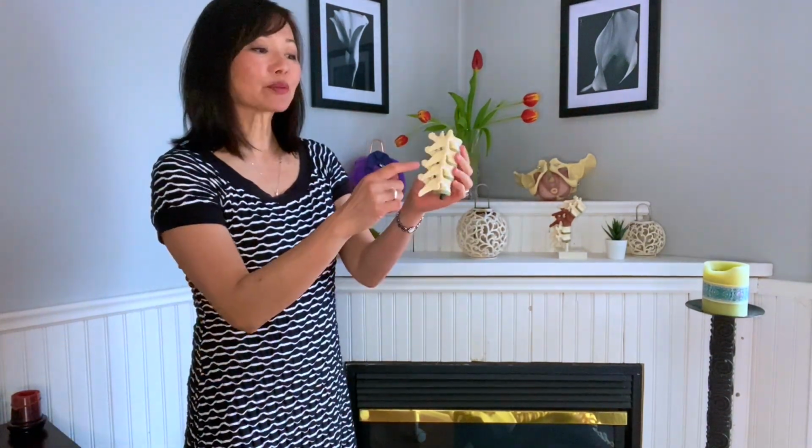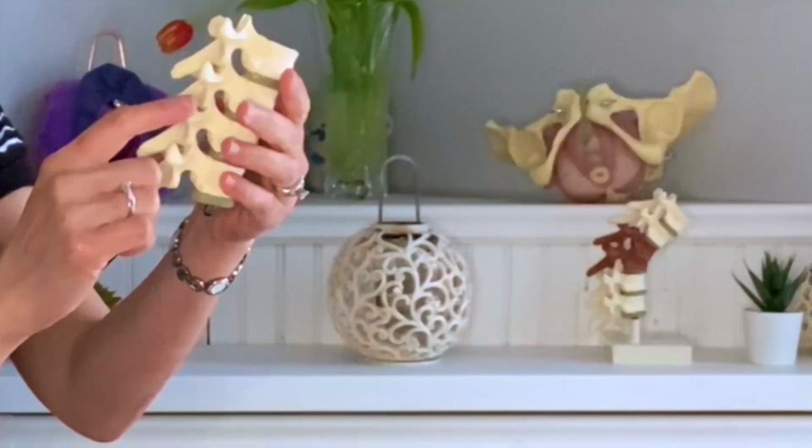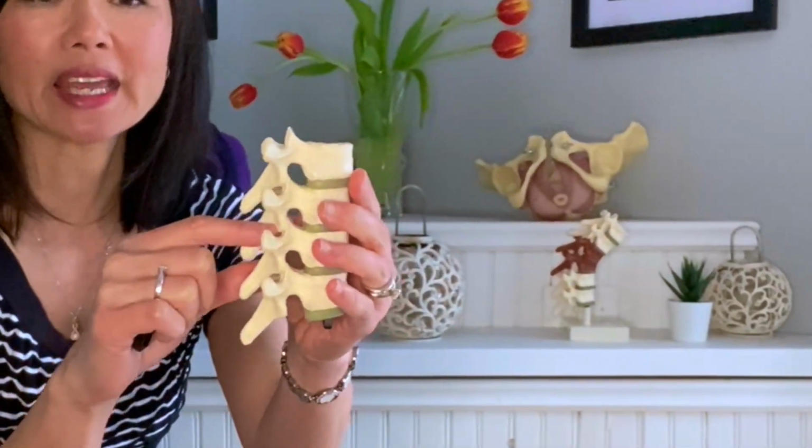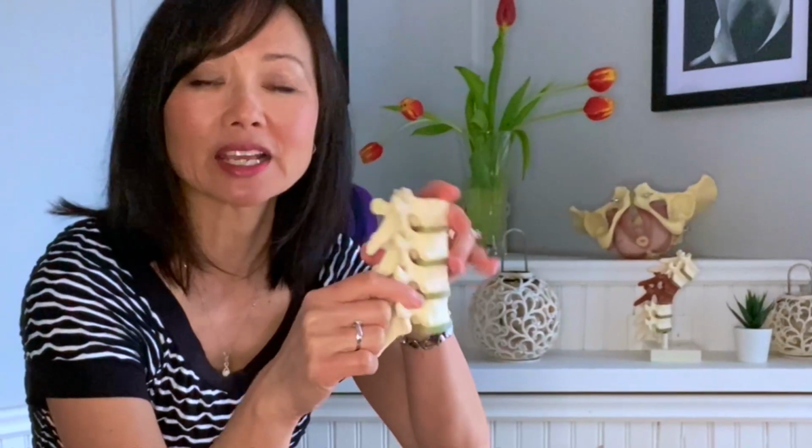If we use Skelly's friend Scully and we demonstrate the kissing of the facet joints, so if you see here, there are joints here called the facet joints, and what happens is if you go into too much extension, these little joints here can actually compress or kiss together, and you can get that pain as you go back. This isn't very flexible right now. She's a little bit old.